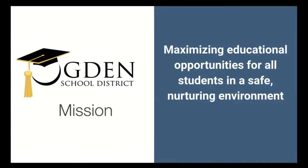Same thing, mission. And it's even more timely for where we're at in the 2020-2021 academic year. We need to maximize those opportunities for students in a safe, nurturing environment. That's our mission. Now, could that change given where we're at today with COVID and the different platforms on how we maximize educational opportunities? Sure. Could it be rewritten a little bit differently? Sure. Could it stay just the same? Sure. But at least we're having a conversation, weighing whether this vision and mission really capture what we want them to encapsulate.